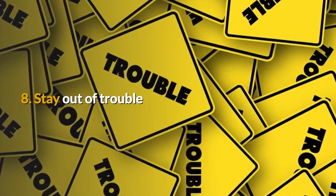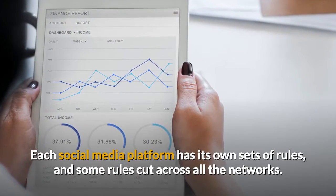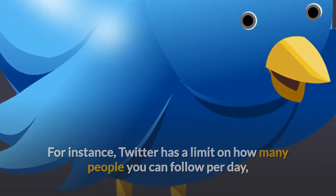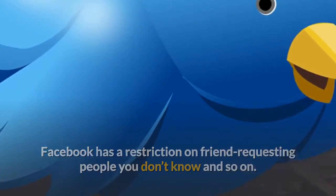8. Stay out of trouble. Each social media platform has its own set of rules, and some rules cut across all the networks. For instance, Twitter has a limit on how many people you can follow per day, Facebook has a restriction on friend requesting people you don't know, and so on.